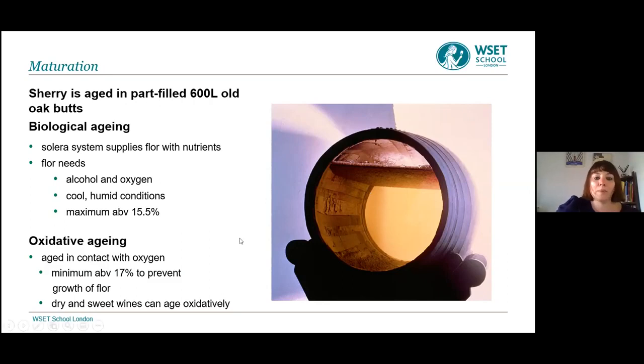Now, for the oxidative aging, we've got a similar thing, okay? We've still got a gap. So these sherry butts, they're 600 litre butts. They don't fill them up. They always leave a gap. So they leave a gap for the oxidative aging ones as well. But this time, because they're fortified to 17%, the flor can't survive. So there's no barrier to the air, no barrier to the oxygen. So these will spend a lot of time in contact with oxygen.